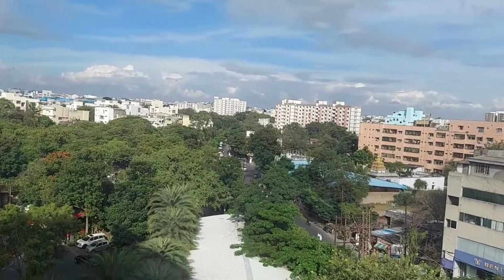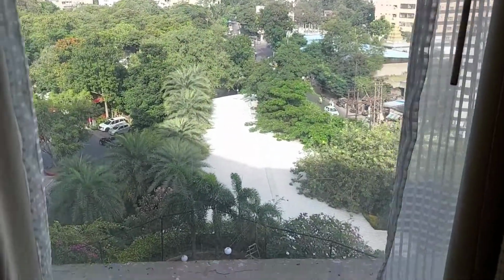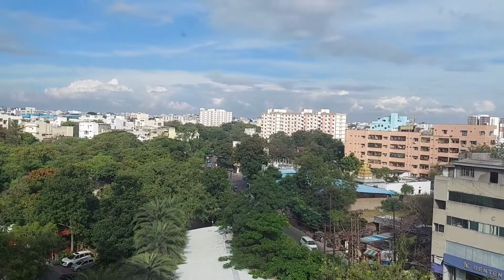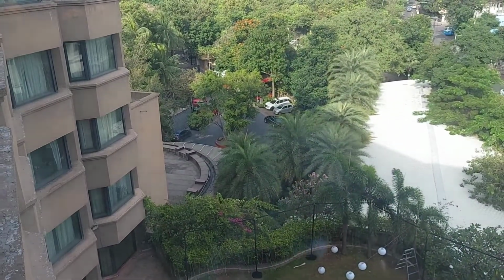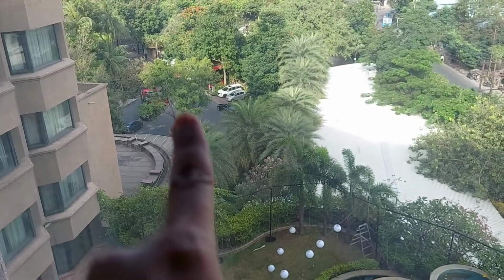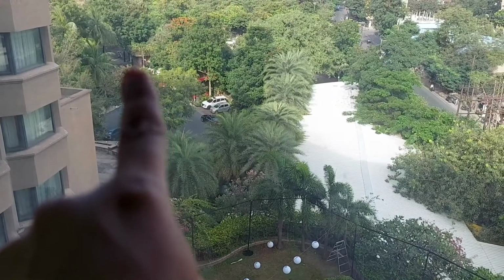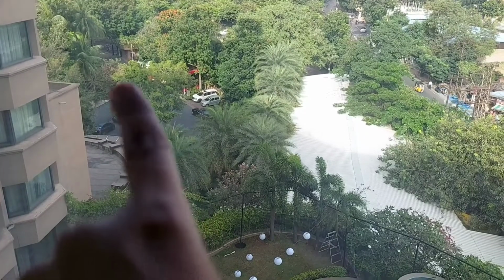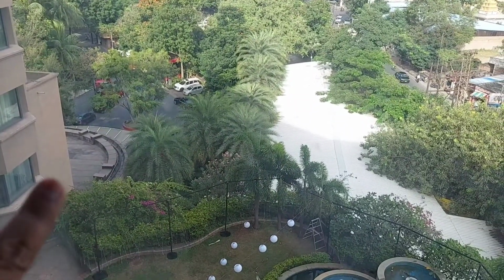Let me open the curtain. You can see, I got a city view. And when I say city view, there is a city, obviously with clouds in the month of November. I'm just showing you one more thing. So that's basically the entry. There is a security house, then you have some parking slots here, then your car comes from here, goes here, and then there is this.